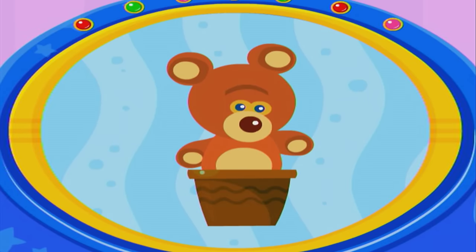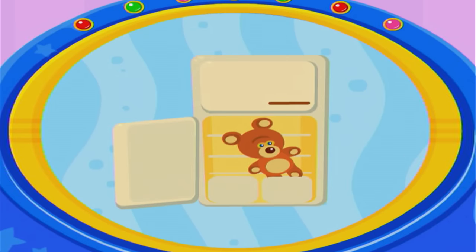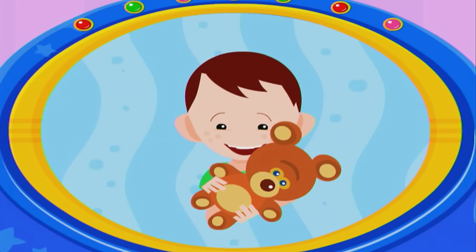First, we saw a teddy bear in a flower pot, but that isn't right. We plant flowers in flower pots, not teddy bears. Then, we saw a teddy bear on a refrigerator, but that isn't right either. That's funny! But we finally got it right. A teddy bear is a toy that we play with. We can also hug a teddy bear very tight.